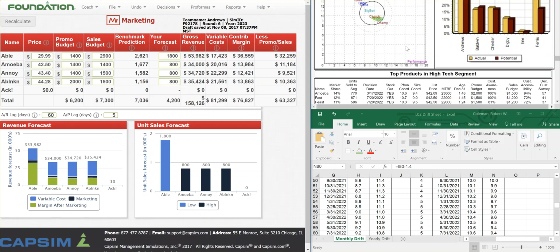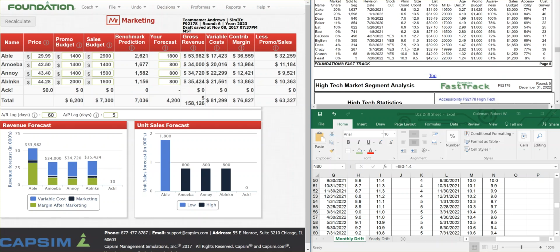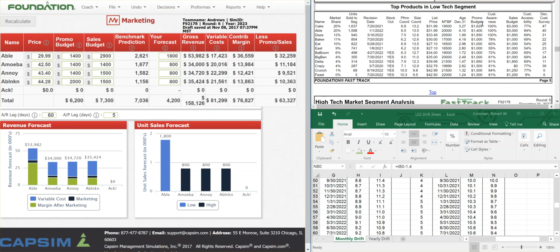Let's take a look at the numbers here. I'm at 100% customer awareness, so I don't need to spend any more than 1.4 million. That keeps it at 100%. Sales budget, I'm at 84%. I want that 100% customer accessibility. If I can maintain that, it makes it easier for me to maintain the market share that I do have, which right now is just about 20%.